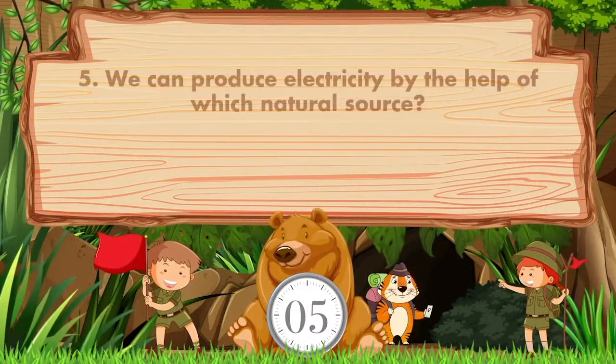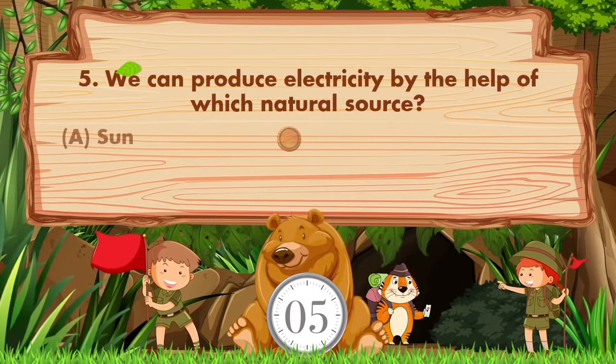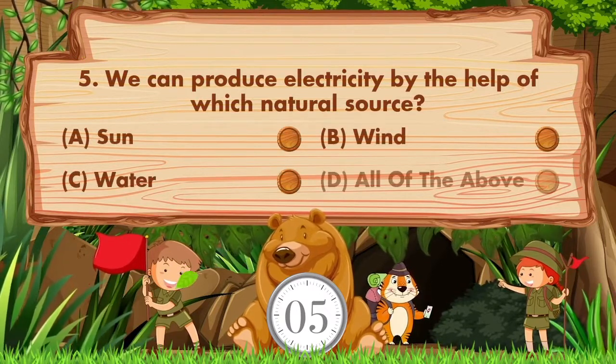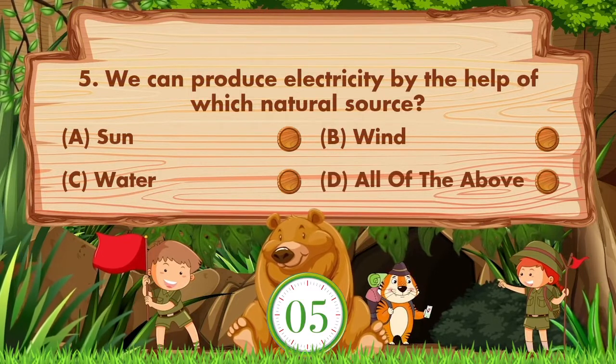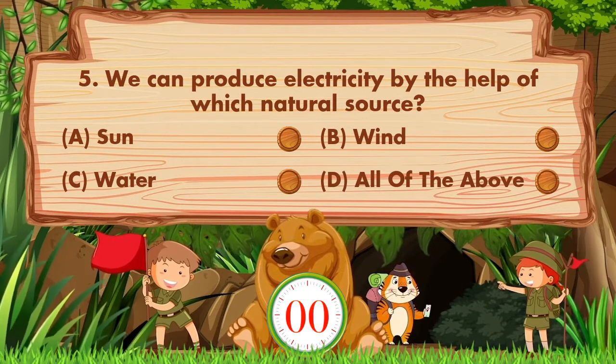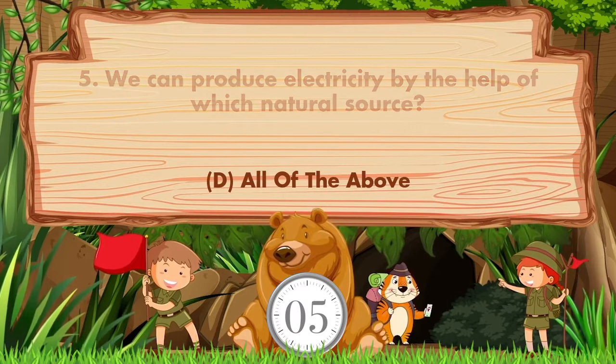We can produce electricity by the help of which natural source? Option is A. Sun. B. Wind. C. Water. D. All of the above. Answer is option D. All of the above.